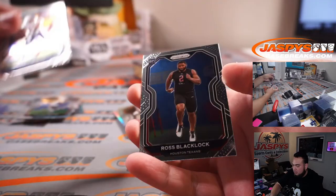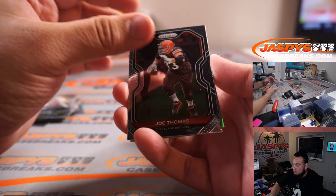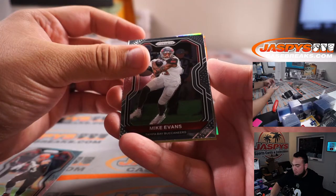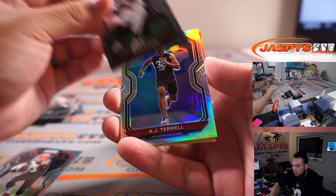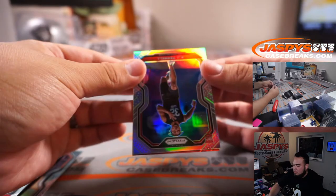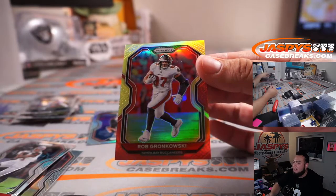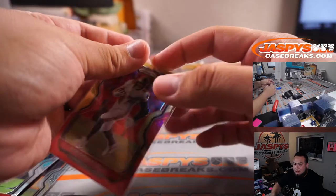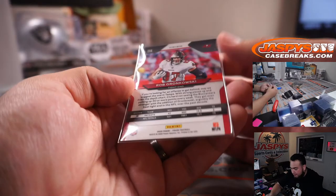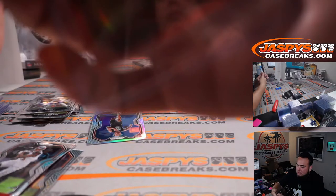Ben DiNucci, Ross Blacklock. AJ Terrell, silver rookie. No, just a veteran again. Nice Rob Gronkowski, though. I'll take that. Little Gronk. 14 out of 49. Another one there for the Bucks and Matthew.